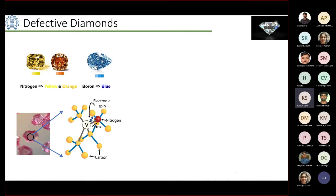Jumping straight into defective diamonds, you're probably all familiar with these very nice looking, bright, pretty, shiny diamonds. But of course, there can be colored variants of such diamonds, and that's primarily because you have some defects in them. If you go to a gemstone store, they will actually sell it the other way around. They'll sell the not so defective ones at some price, but the defective ones at even higher prices because they have colors. So these are much pricier than even the very bright, clean diamond. Not always true, but most of the time. It turns out that if you have a lot of nitrogen concentration in diamond, it gives the diamond a nice, bright yellow color.